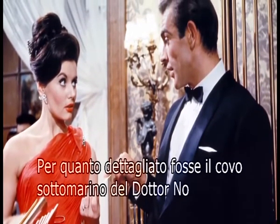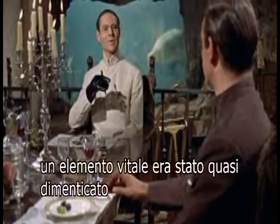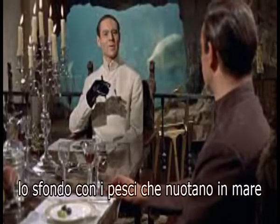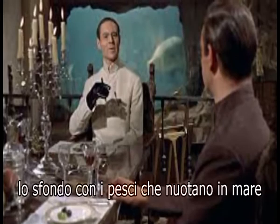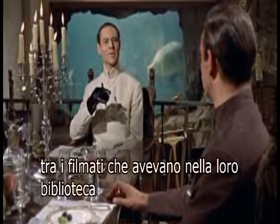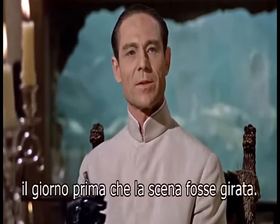Now, as detailed as Dr. No's underwater lair was, one vital element was very nearly forgotten. That was background plates of fish swimming in the sea. They quickly found this necessary footage among a library of footage that they had the day before the scene was to be filmed.